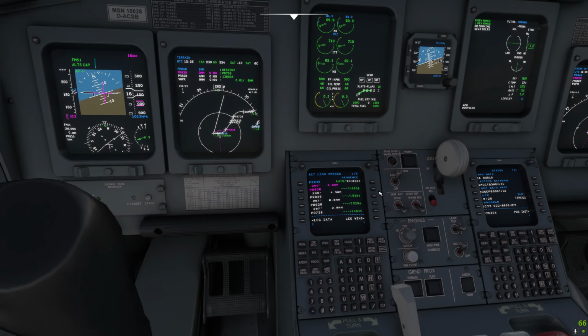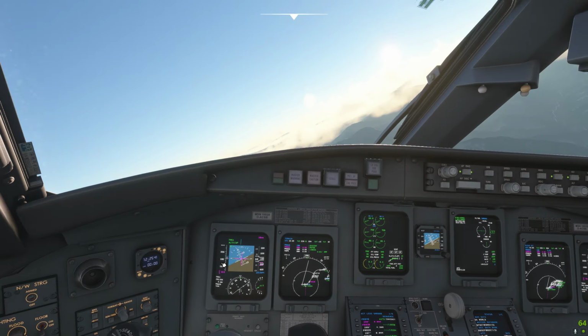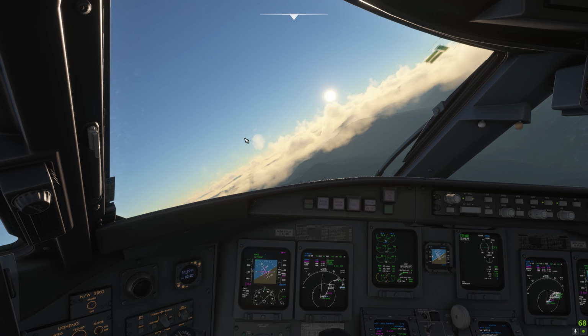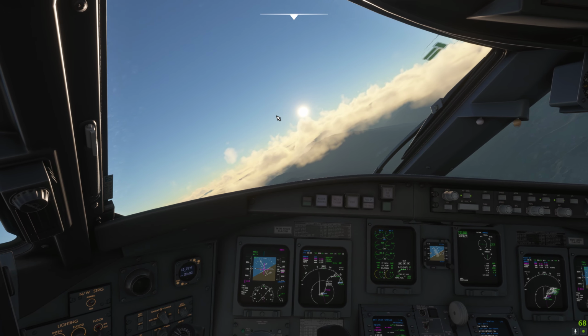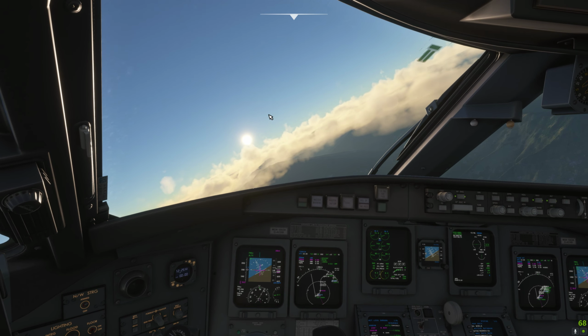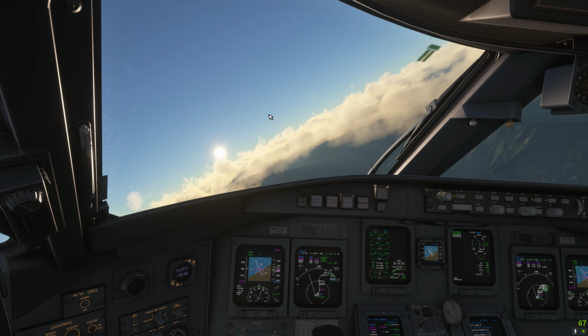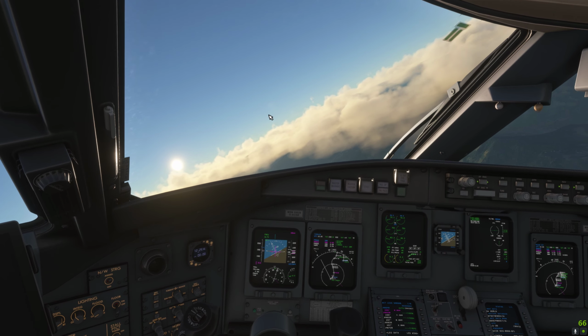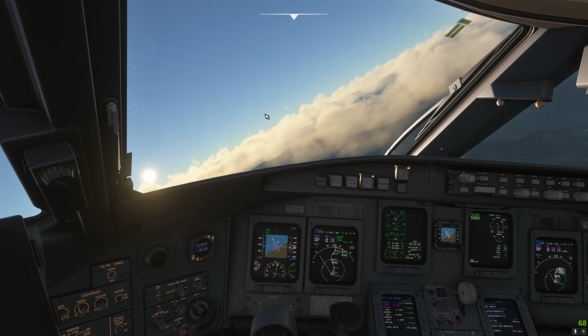So it's the descent that's the critical part, clearing that last little ridge line and then descending down into the valley ready for the approach is the tricky part of this one. So we've done it in the 737 2 days ago, did it yesterday in the DC6, and today I'm going to try it in the CRJ.